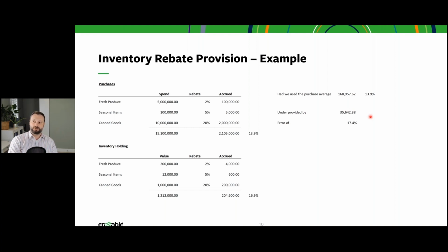The business I worked in previously, thankfully, we did it the right way. The difference for us was 7% between these two numbers, and that was in construction materials, because what we stocked and what we purchased were very different, and that was millions. It was about a quarter of our annual profit in terms of the difference.